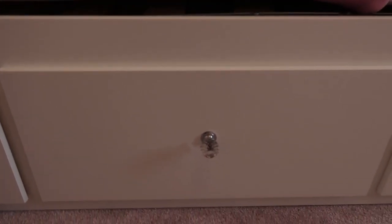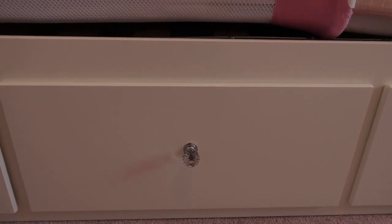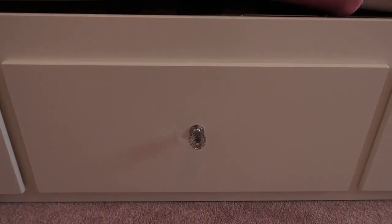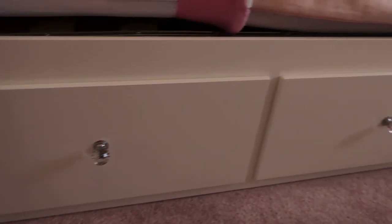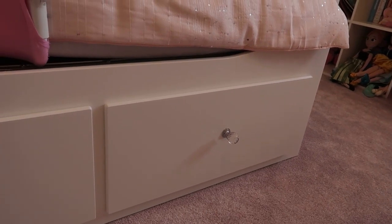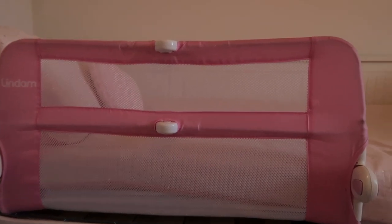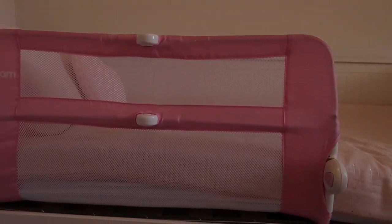Also changed the drawer handles because they were black and plasticky and I just didn't really like them, so I got these from John Lewis and I just love them. I just think they make the room look really nice. But yeah, I really love this bed. Absolutely love it. Obviously she's still got her bed guard.